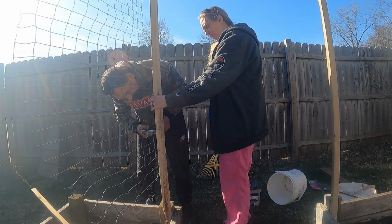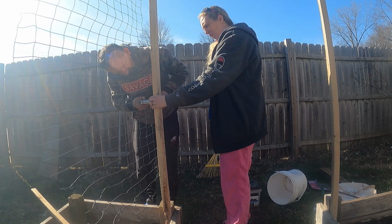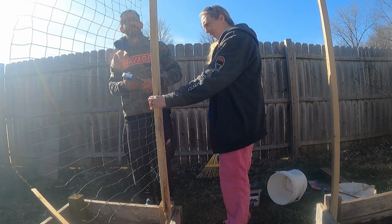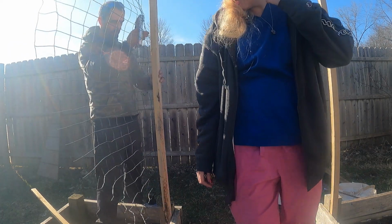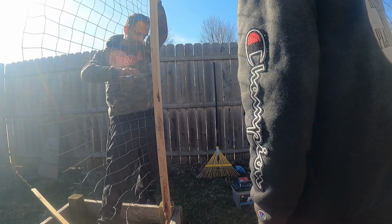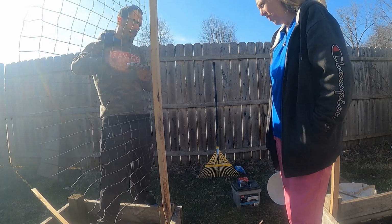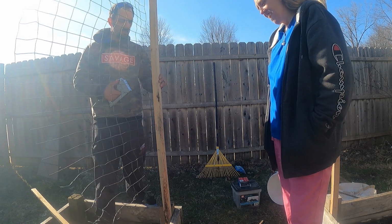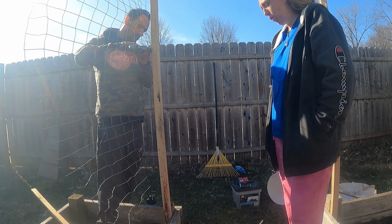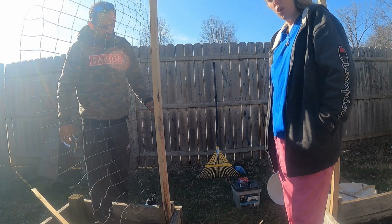Where's that one? You can't go every other wire, but he likes to make sure it's not going anywhere, and I don't blame him on that. When you get plants to start climbing up this thing and you've got all your vegetables on there, what's going to happen? You're going to pull the staples. Yeah, it is going to get heavy. But I plan on putting watermelon on this, cucumbers, pole beans, and there's something else I was going to put on here too, but I don't recall.